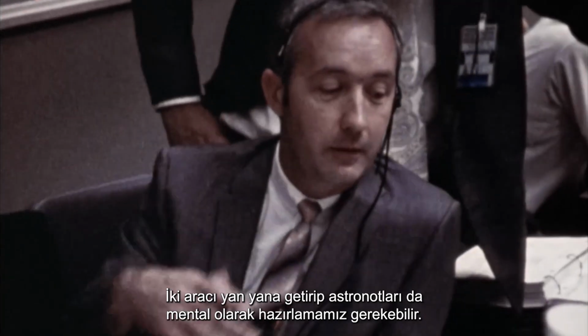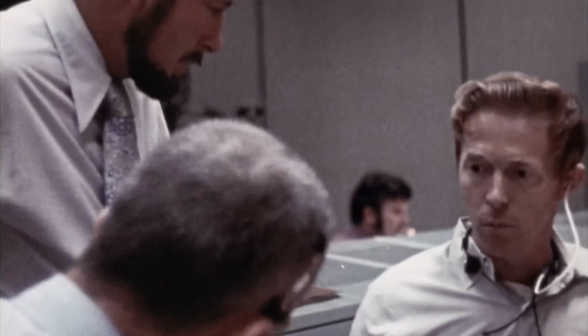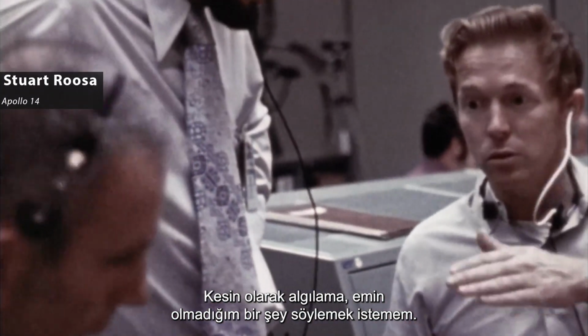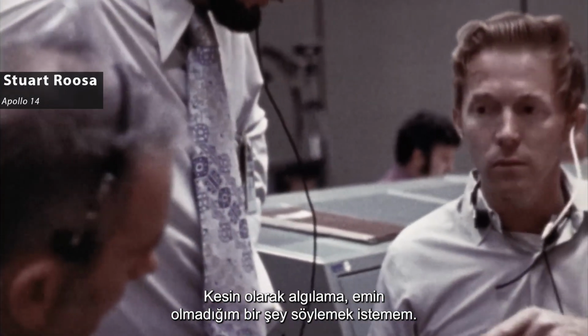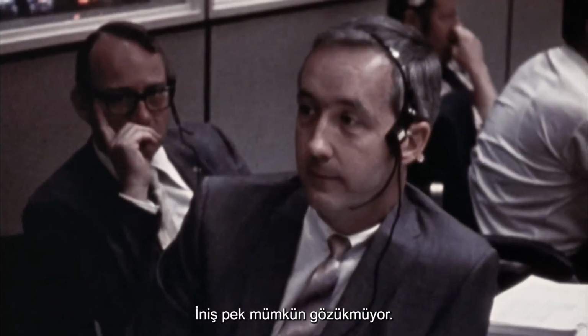Get them back together, get the things back if they want them, get them mentally prepared to do what they're going to do. But now, don't take that as input. I'm talking out loud. I don't want to say something unless I'm sure of it. I don't see any way we can continue on.